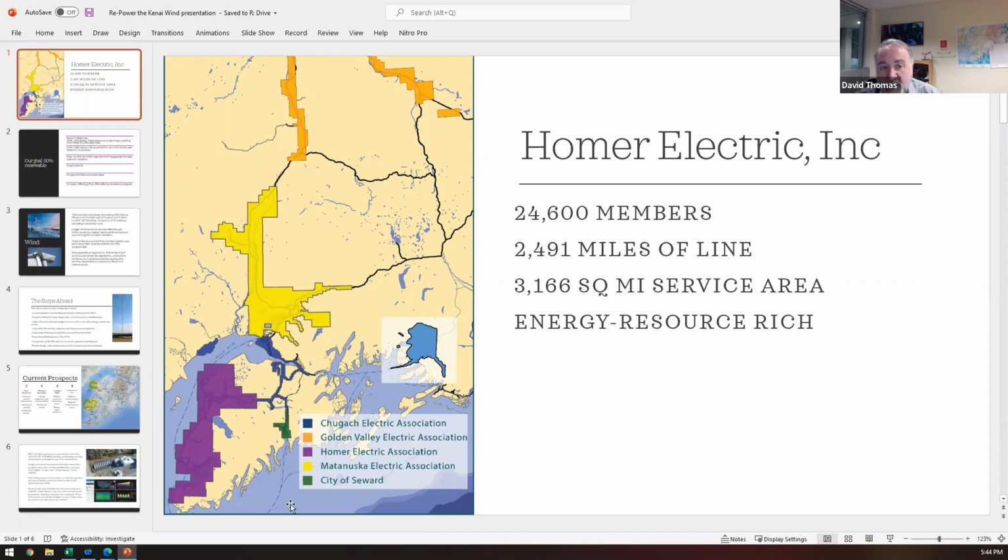Generally, on the Railbelt, most hours of the year, transmission northbound is constrained. Chugach, Matanuska, and Golden Valley getting their Bradley power off the peninsula is at times an issue, and it is a constraint that is addressed in regional planning. And it would be lovely if there was more robust transmission, but there currently is not.